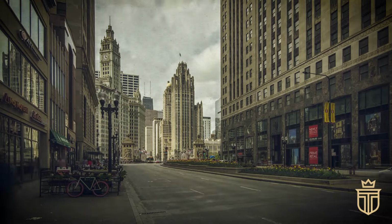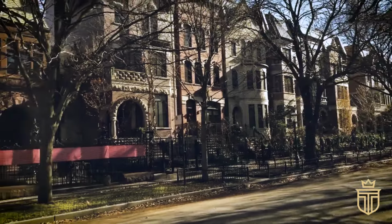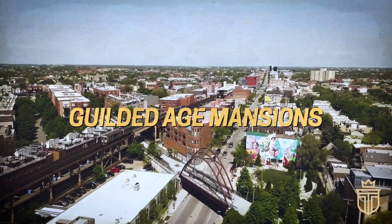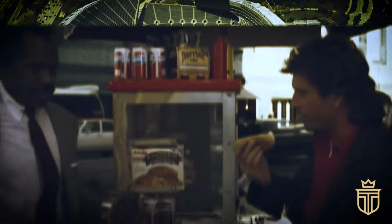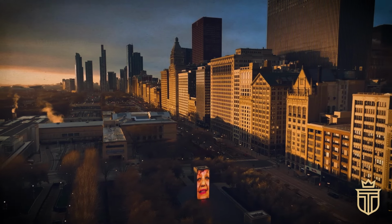Picture walking down a quiet Chicago street, surrounded by modern skyscrapers, and suddenly coming face to face with an earth-shatteringly stunning Gilded Age mansion. Believe it or not, rather than simply using your time in Chi-Town to visit Soldier Field or stock up on loaded hot dogs, you can visit the homes we're about to show today.